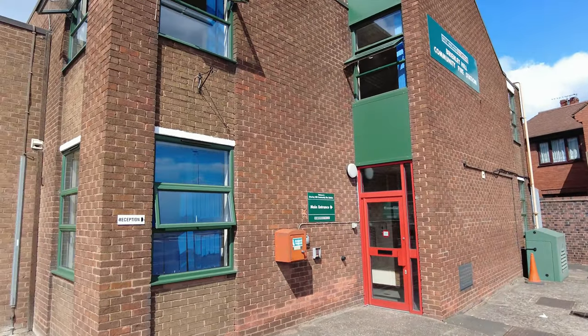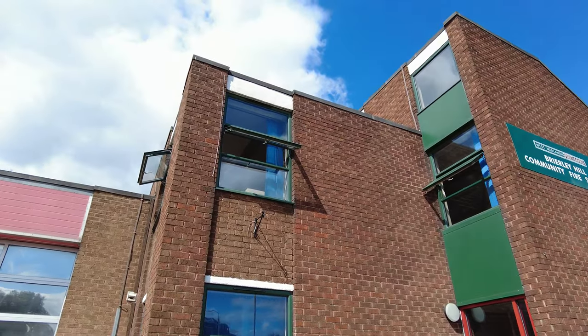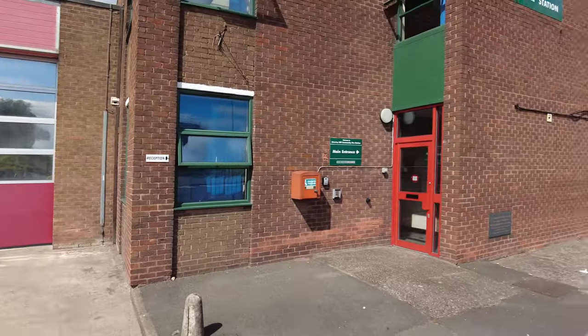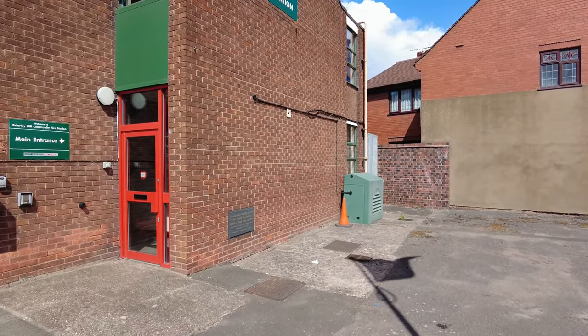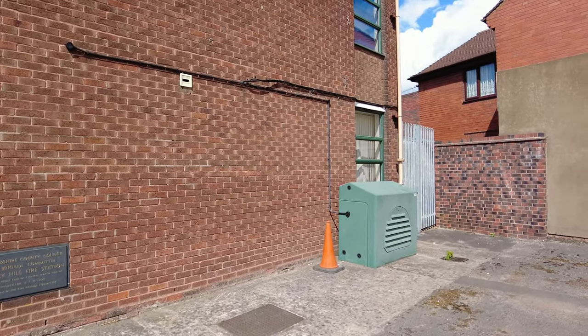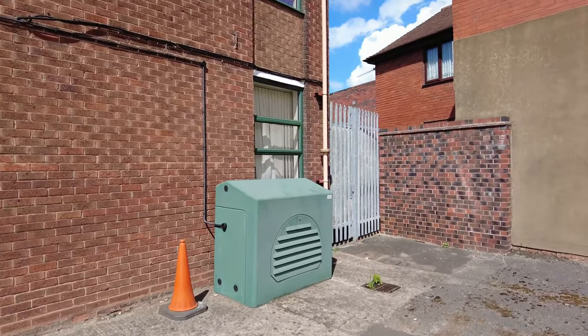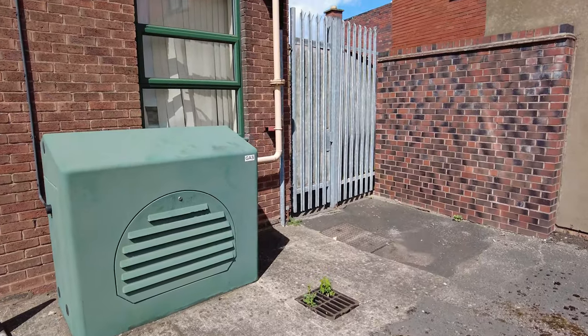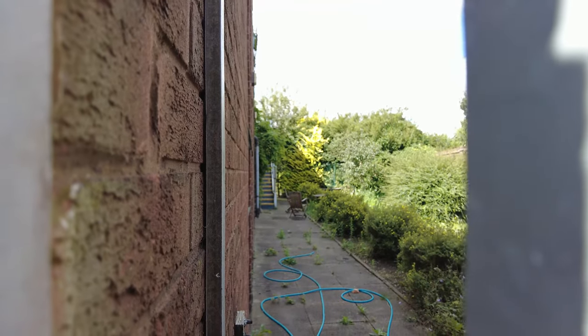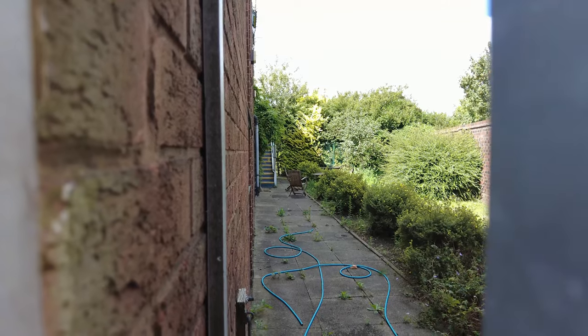I mean, you have got windows open at the top, so there's got to be somebody there, but there's no fire engines in there. So whether they're out on call, we don't know. So anyway, let's have a look down here. We've got gas here. We've got like a chill out area, I suppose.